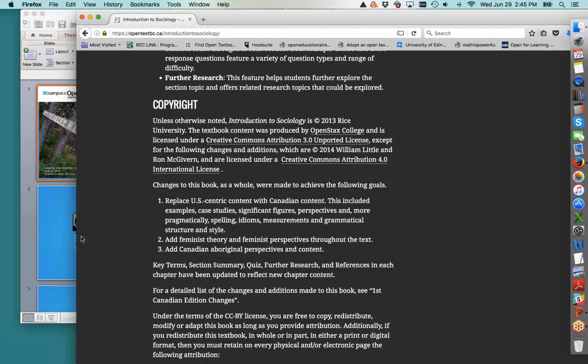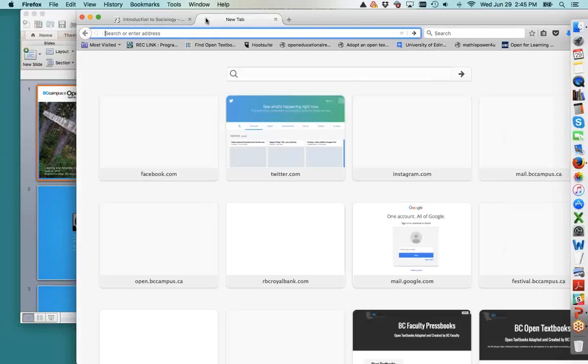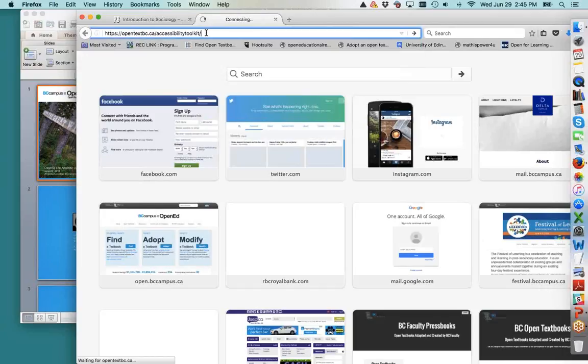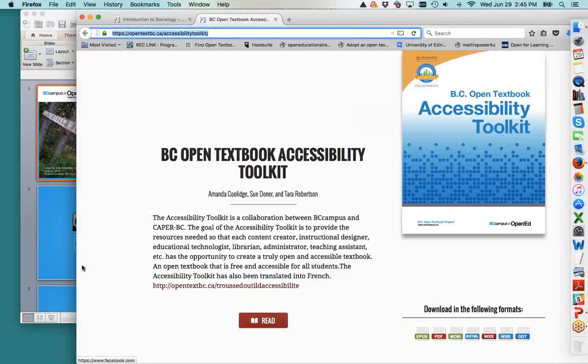Anybody else? Oh, sure, the URL for the Accessibility Toolkit, no problem. Just a second. Here we go. You're welcome, Dana.